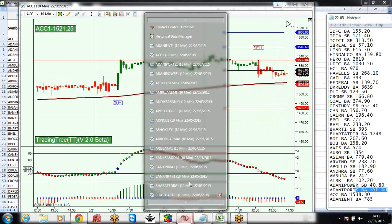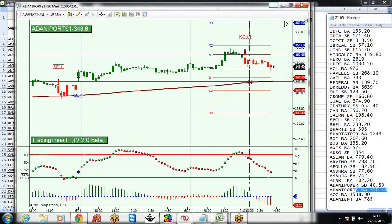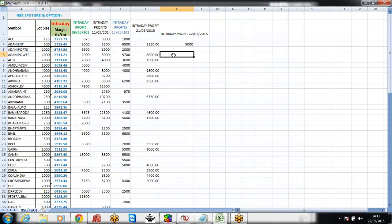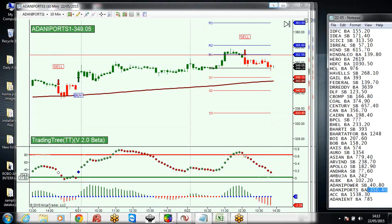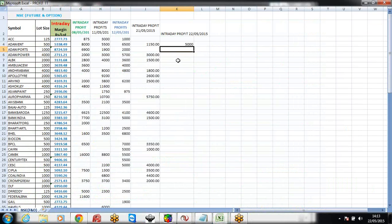Adani Ports, we had a buy. So you can see that it has already made R1, and we have a sell call again. So very small or modest profits. Our idea is to see what the investment is and take the maximum profit out of it. Adani Ports, 8700 is the investment for intraday, and we have 350.40, 352, let's say 352.40. So that's around 2 rupees on Adani Ports. So that will be 2000 rupees.